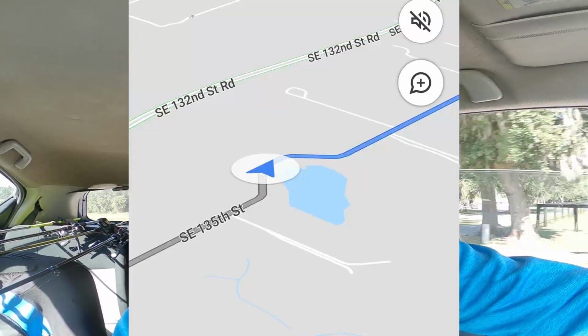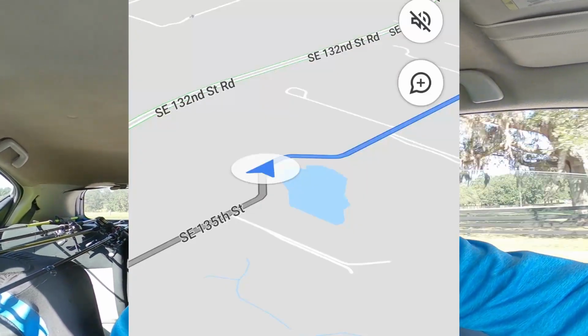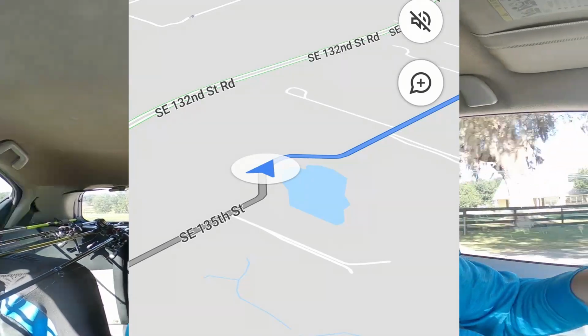So I'm driving by that right there. Doesn't look like anything. It's supposed to be a pond. Seen it on Google Maps. I'll show that on the screen right now. And it's just not fishable. So this is how you find ponds.